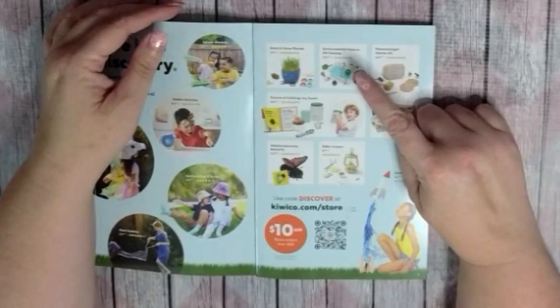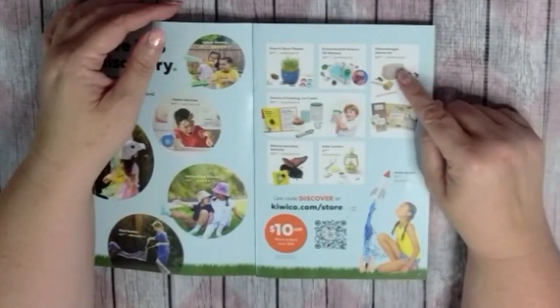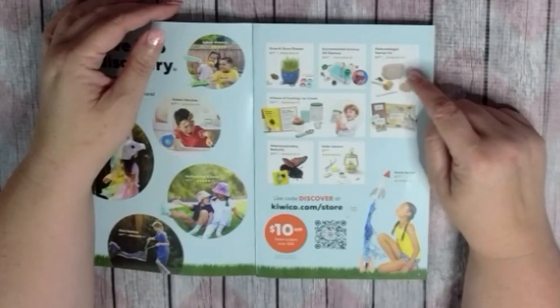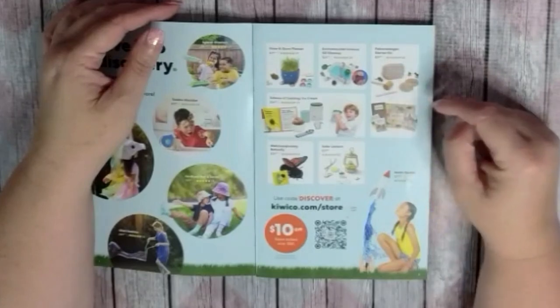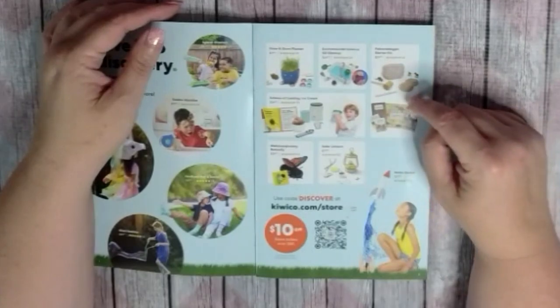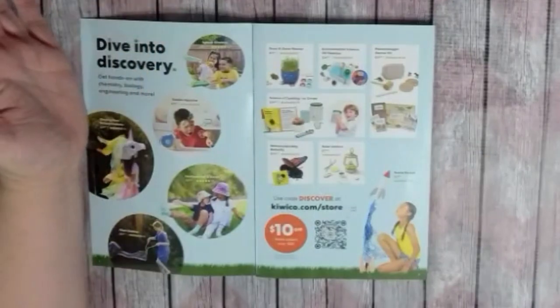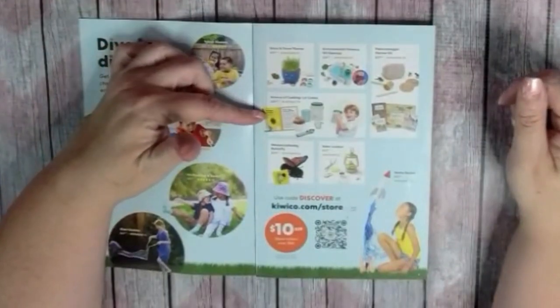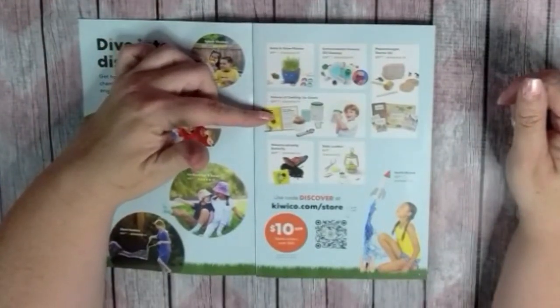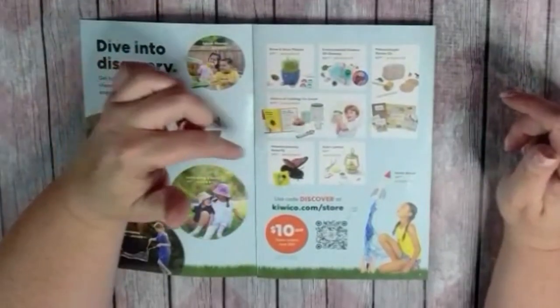environmental science oil cleanup, paleontologist starter kit. We do have the paleontologist starter kit. I don't think we've ever used that though. We bought a lot of kits and then we just kind of stuck them in a closet. Same with the science of cooking ice cream. I'm 99% sure that I have that as well.